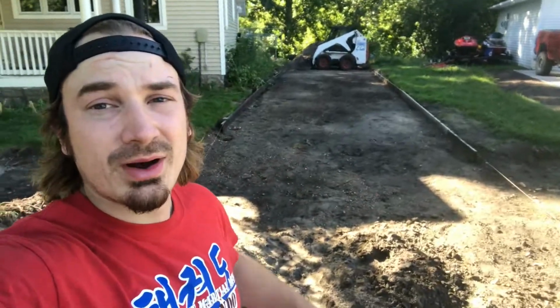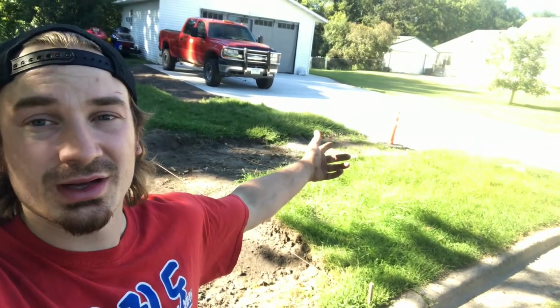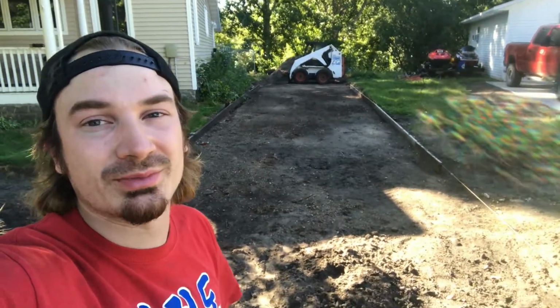All right, so you can see right behind me here, this is going to be a driveway. Having some issues, and my neighbor was actually super awesome. That's his brand new driveway. He's actually paying for mine, and then I'm gonna get to pay him back, which is super awesome, super fortunate to have awesome neighbors out here.